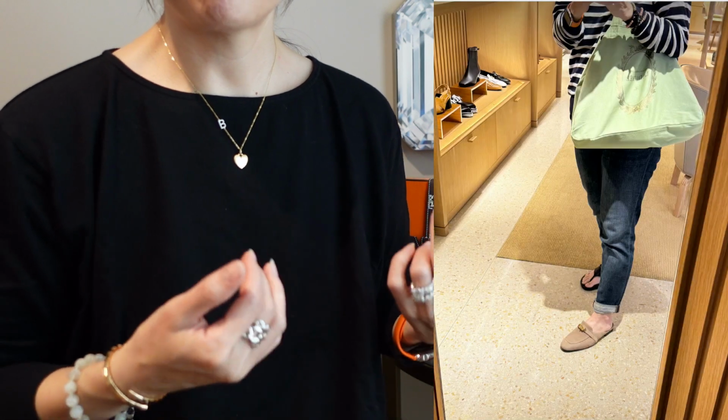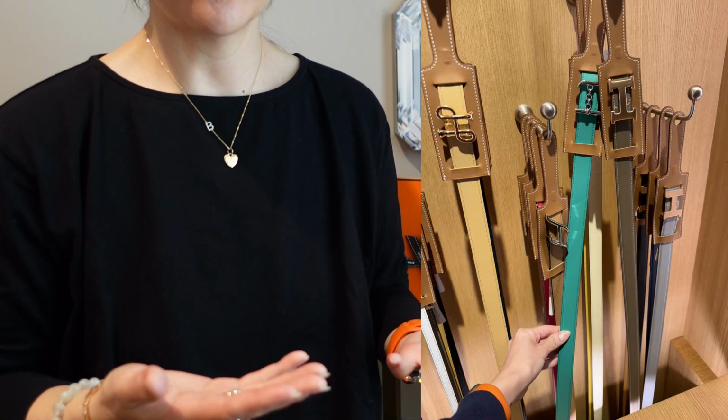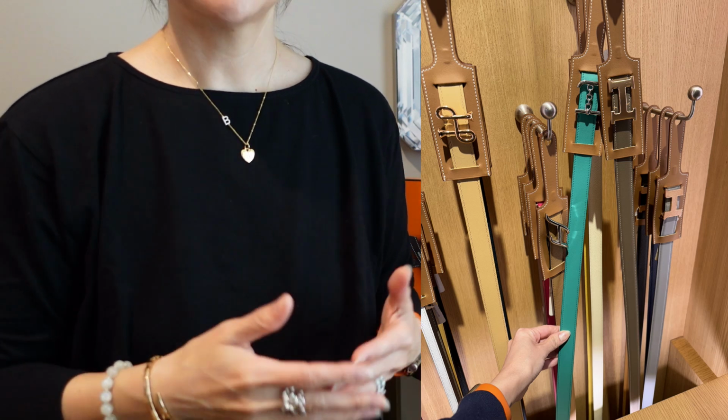I asked to try things on really quickly, and I kind of came in with a bit of a wish list of things that I hadn't even talked to my own SA about in my local store. The SA that I worked with had only been there for 4 months, so he was fairly junior, but he was very nice and very accommodating.